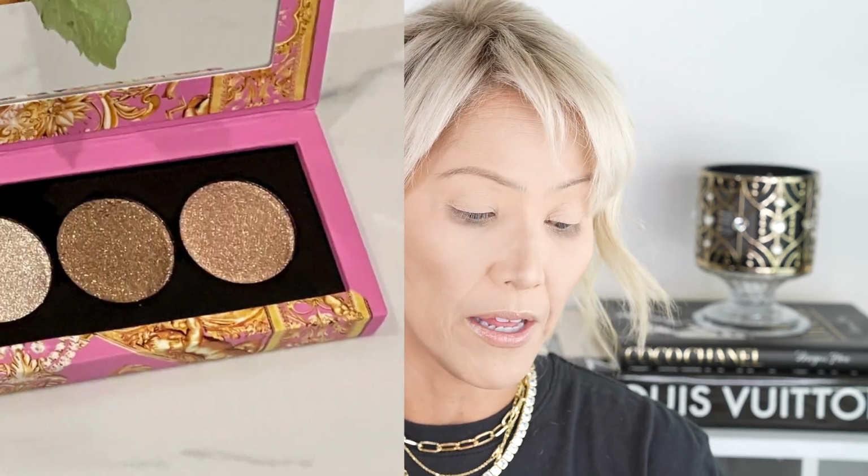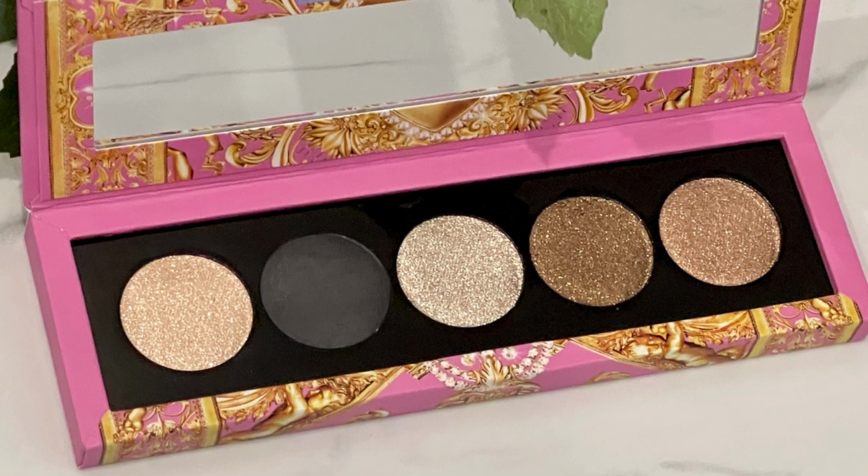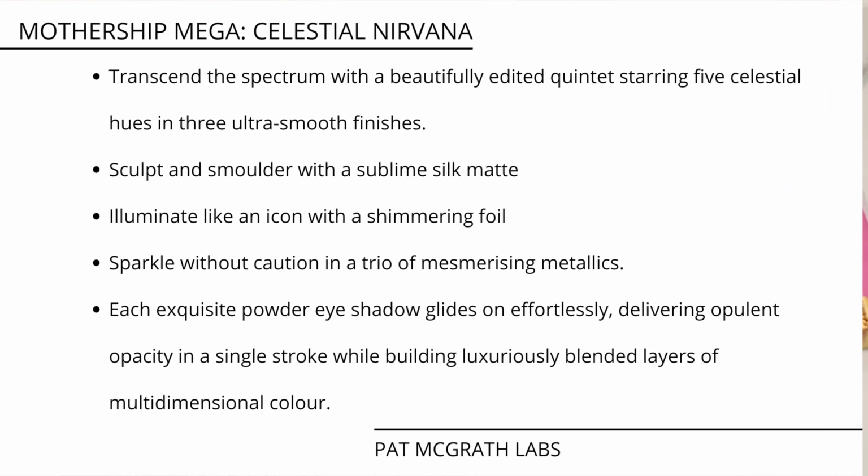It's gonna take you a long time to get through these shadows. No, they're not 10 cents a pan, because we're not paying for, no offense, ColourPop shadows. We're paying for Pat McGrath shadows. And that's just my personal opinion. I know many people may argue against that, but for me, it's worth it. And I think I would pay $10 per gram because that's how incredible this formula is.